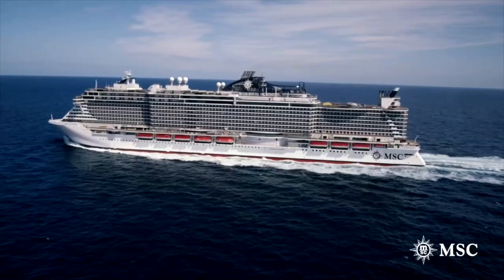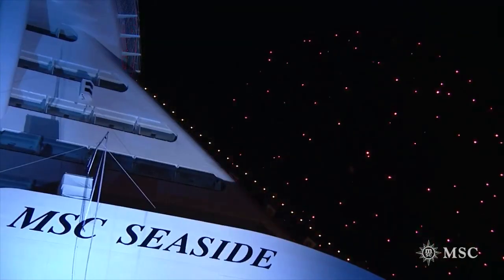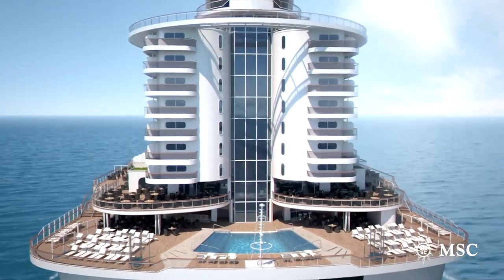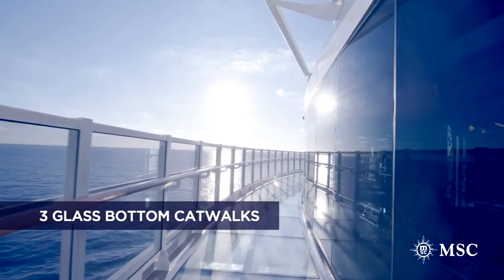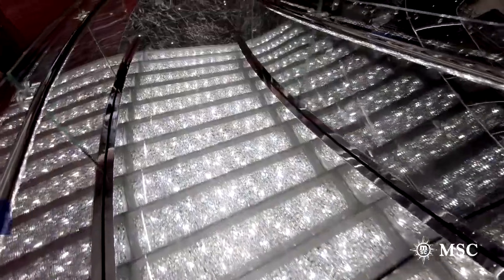Every now and then, a new cruise ship comes along that rewrites the rulebook of cruise ship design. MSC Seaside is that ship. MSC Seaside has 3 outdoor catwalks that extend beyond the edge of the ship. Let's take a look inside.